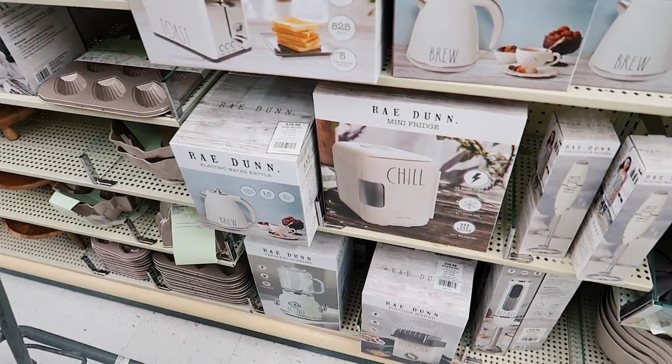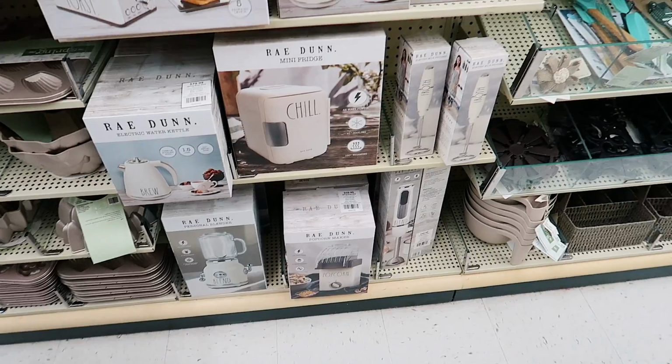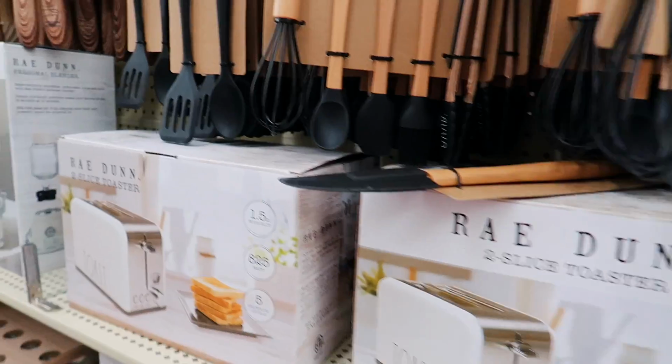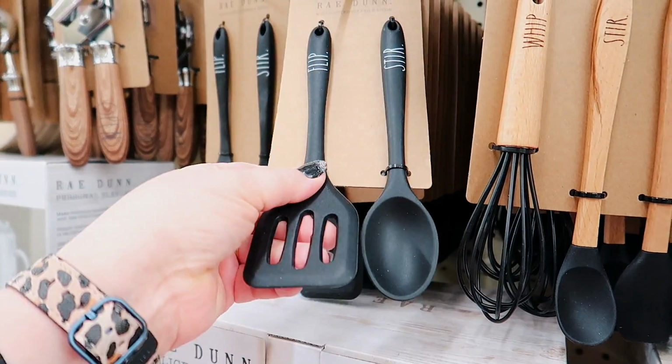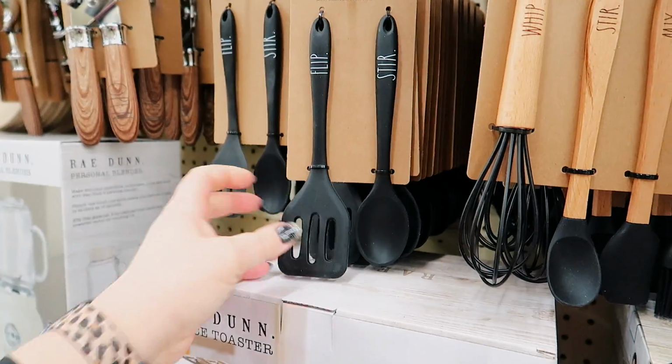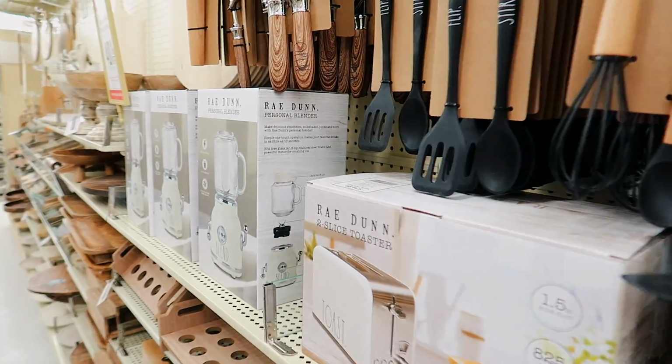Oh, look, there's a mini fridge. That's cute. Blender, popcorn machine, a toaster. Wow. These are actually kind of, well, I don't know. You can get these at the Dollar Tree. How much are they here? $11.99. They might be 40% off though, but still, you can get them for cheaper at the Dollar Tree.